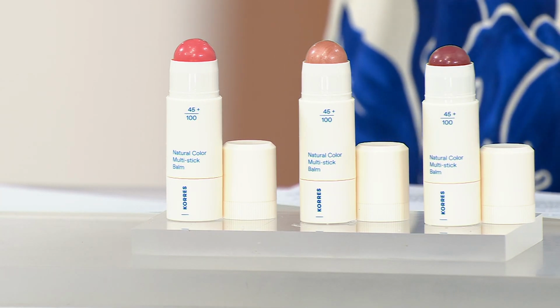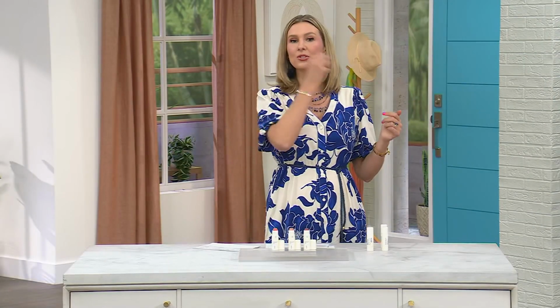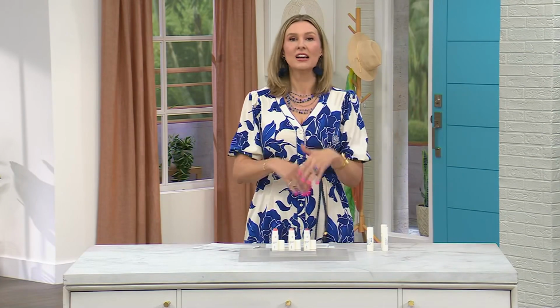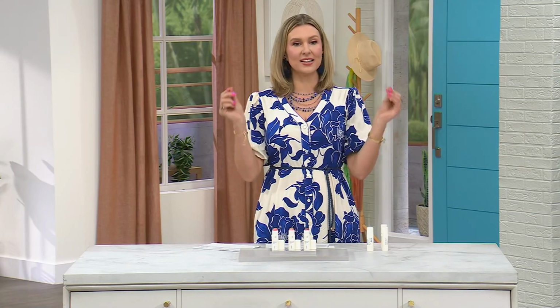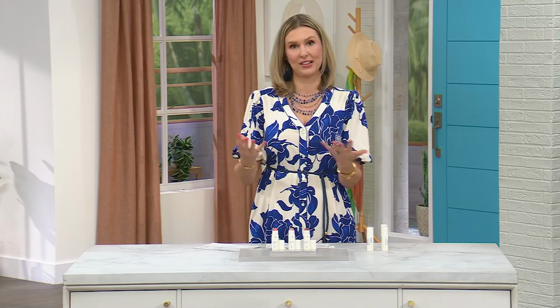But then so often, especially my mother, all of my memories of her growing up, she would do the swipe on the lip and then she'd do a dot and a dot and tap it in, because it was just functional. It was a practical way to get the most use out of taking as little makeup with you as possible. Now you have the product that's created for that.